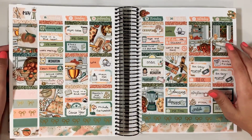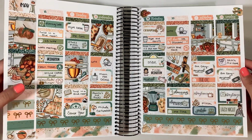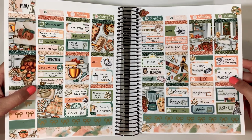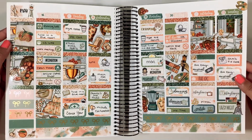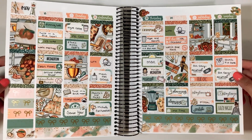This is a kit from Crest Press. I think it was a mystery kit from a couple years ago. And I paired it with, I think, the foil bundle that came with the kit. It's just like a light gold. This quote up here says, "Let's get peachy." I did a little washi sidebar.